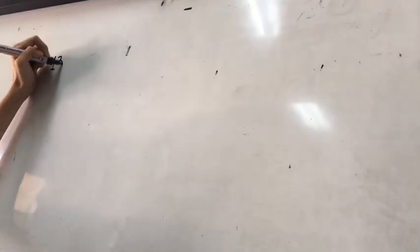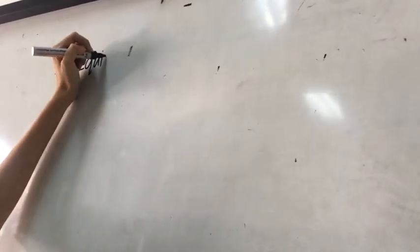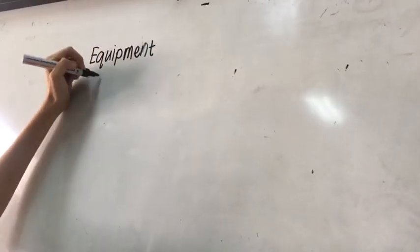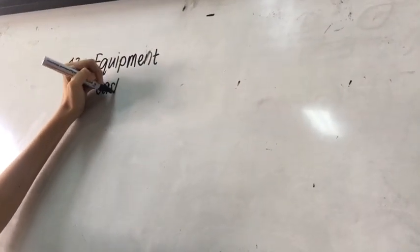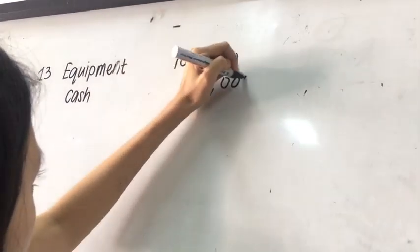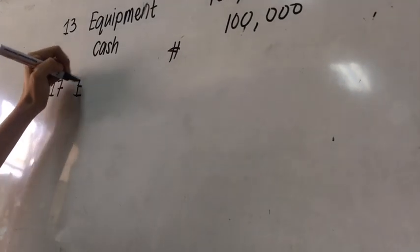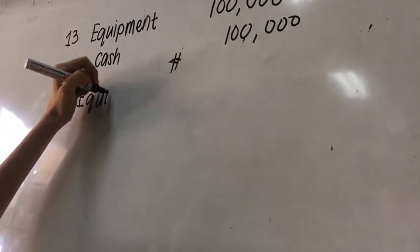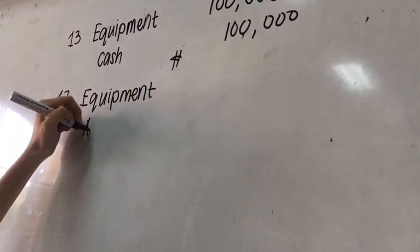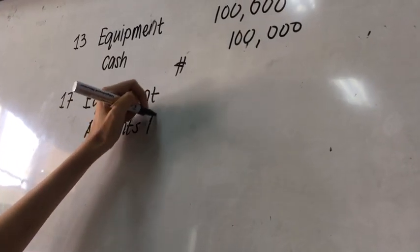In this transaction, equipment is debit because the business received the order made on February 6. The credit is cash because the business paid the equipment, and as the cash decreases, it will be put in the credit side. In this transaction, the equipment is debit because the business purchased equipment, and the credit side is accounts payable because the equipment wasn't paid by cash, so it will be recognized as a debt.